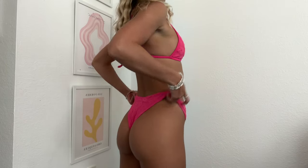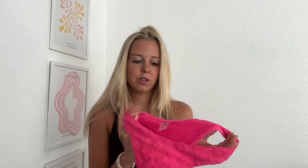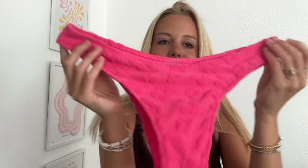Let's get right into it. So probably my favorite print, you guys aren't going to be surprised, is this pink terry cloth print, but it has flowers all over it. They sent me these bottoms. They do have seams, but I'm normally a big seam hater, and these are really comfy. They sit right on my hips, right where I want them to. This is a size small bottom, and yeah, so comfy.